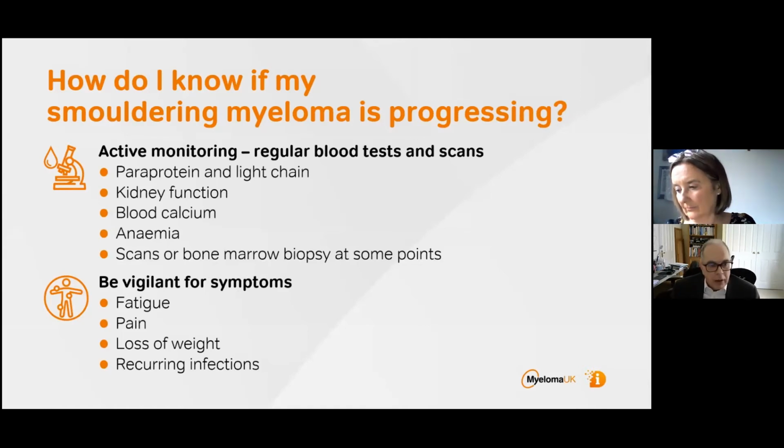Hopefully I've touched on this in the Q&A and a bit earlier, but this really centers on how we monitor patients with smouldering myeloma to pick up at the earliest possible time point that the myeloma might be progressing to active myeloma. So with the regular blood tests, we check the paraprotein and the light chain levels, we do the kidney function tests, we check the blood calcium level, and we do a blood count to look for anemia.